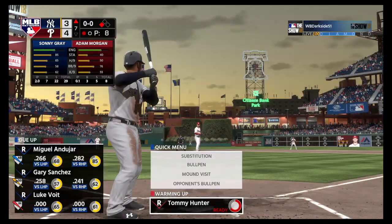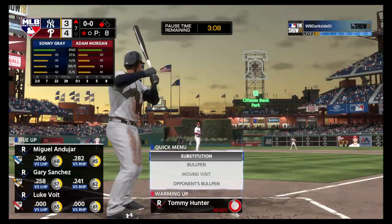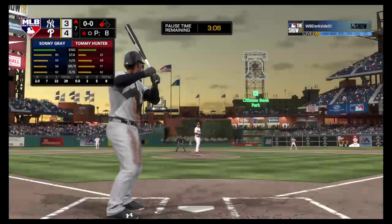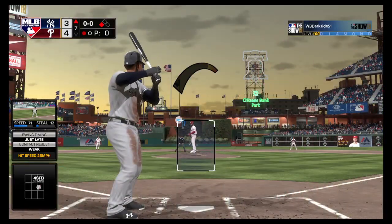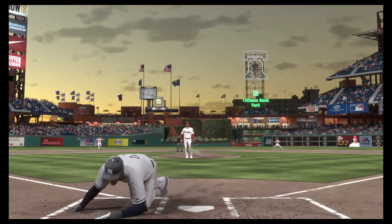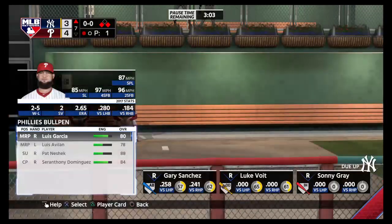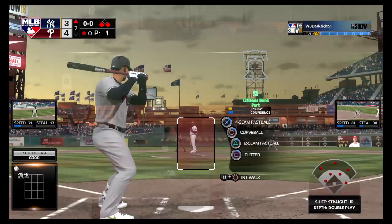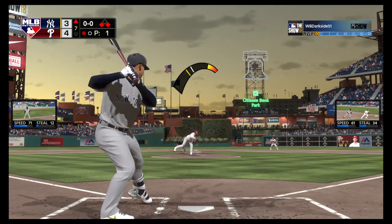Ready now, Miguel Andujar. He scored after reaching on a single in his last time up. Tommy Hunter takes the mound now, and it appears he's being brought in to face the right-handed batter who waits next. Yeah, you usually don't hear the term righty specialist very often, but that's kind of how they're using him here, Matt. Most hitters have a harder time against pitchers of the same handedness, so we'll see if this move pans out. Here comes the first pitch.